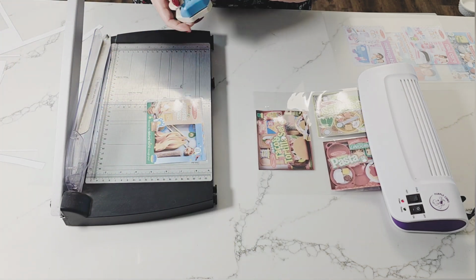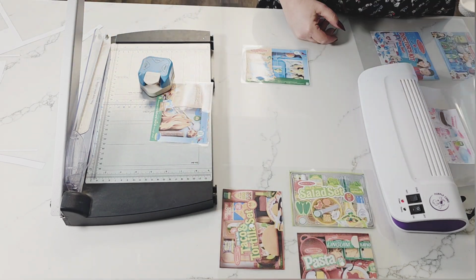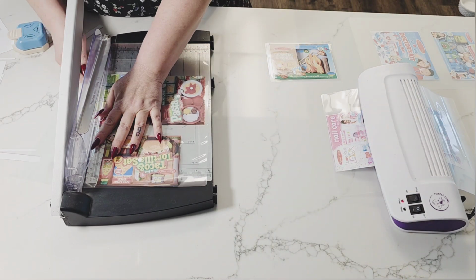So right here I'm just using a cutter tool. It's just putting a nice round edge on those corners because once something's laminated, it can kind of cut you if you're not careful. So this is just cutting those sharp edges off.